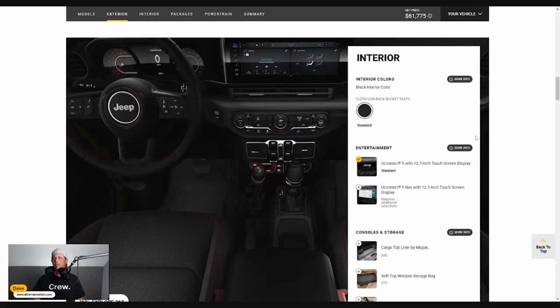Now, the interior of this thing is where Jeep really changed it up a little bit. We're getting a nice digital screen in there. They've changed the vents to accommodate the screen, and they've made just some minute changes to the interior, but I like that screen quite a bit. Now we're going to get the Uconnect 5. I've used their Uconnect 4, and between this and the Ford, I like the Uconnect system a lot better now.